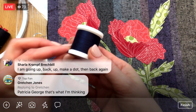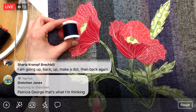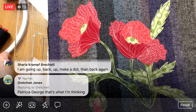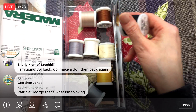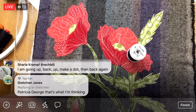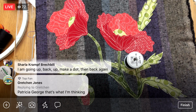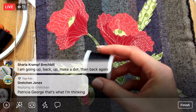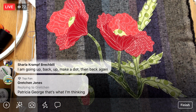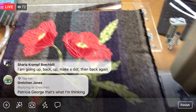So I have this, it's not quite black. I do have black as well, but this is a really pretty navy. I don't know. You know what? Let's go for the black. Poppies have that really dark black, don't they? So I do have this black in here. Let's use that instead. I'm trying to use up random thread that I have. So let's see how this works. Oh, it looks like I must have used this before. Great. All right, so let's thread the machine, and we will do those little bits up there.